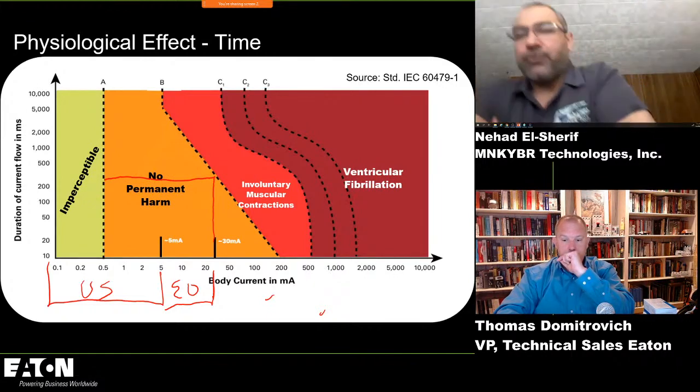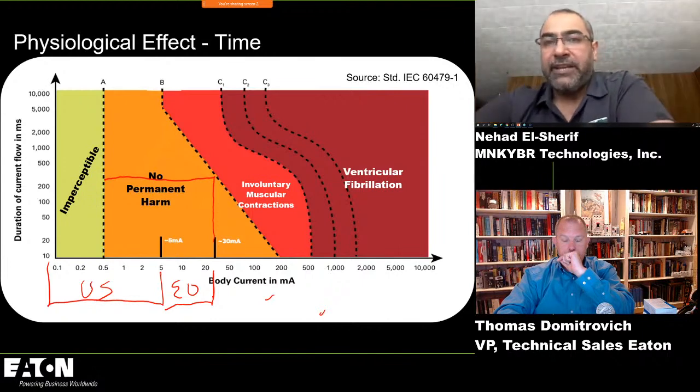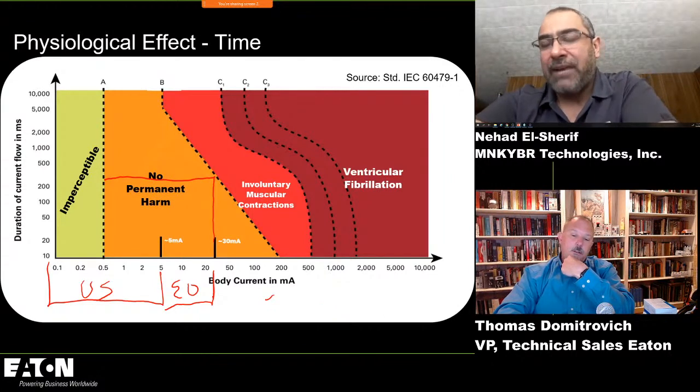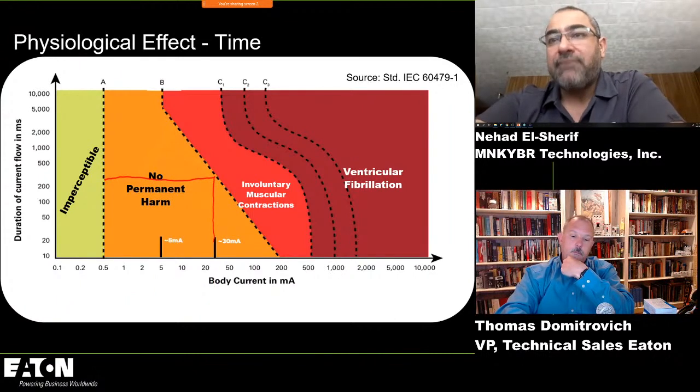You just have to make sure that your device detects the leakage current, or the current going through the person's body, and interrupts quickly enough, so you're still in the no permanent harm zone. And of course, you feel a zap. Don't get me wrong, if you're in the orange area, you still feel a good zap, but it's just not going to be harmful.